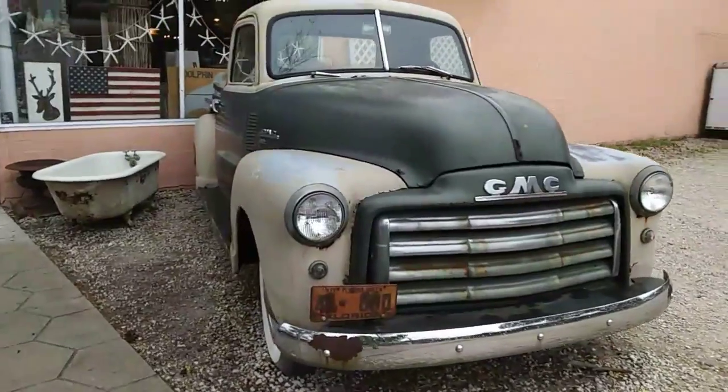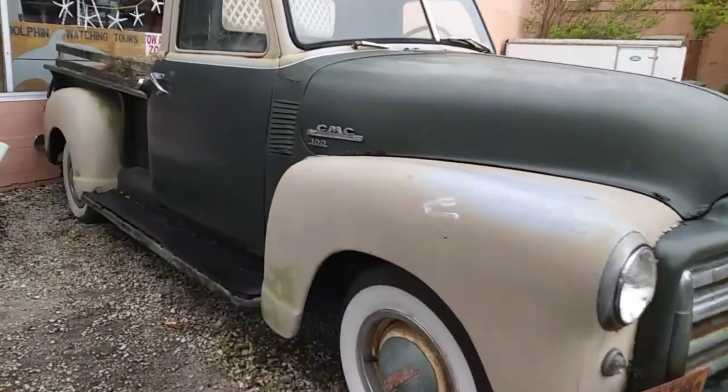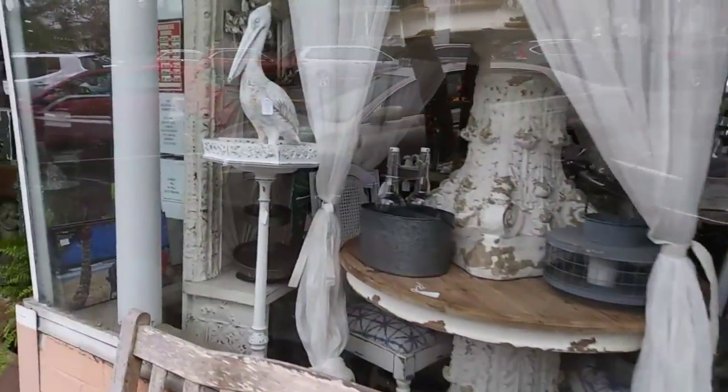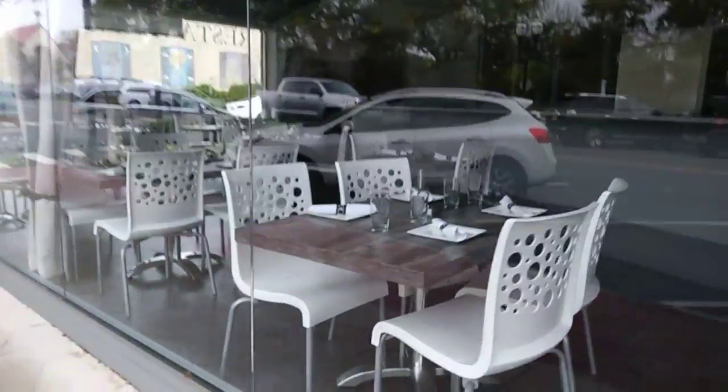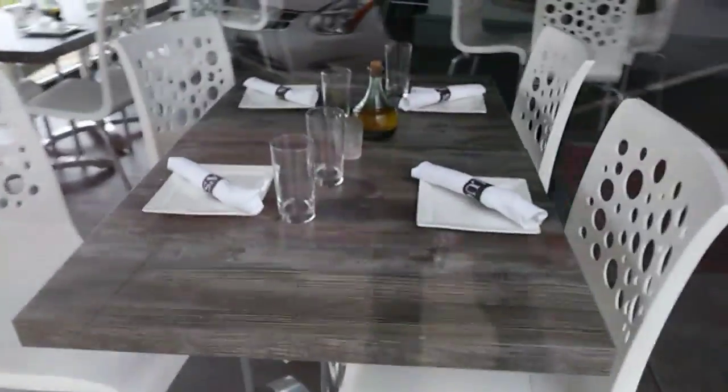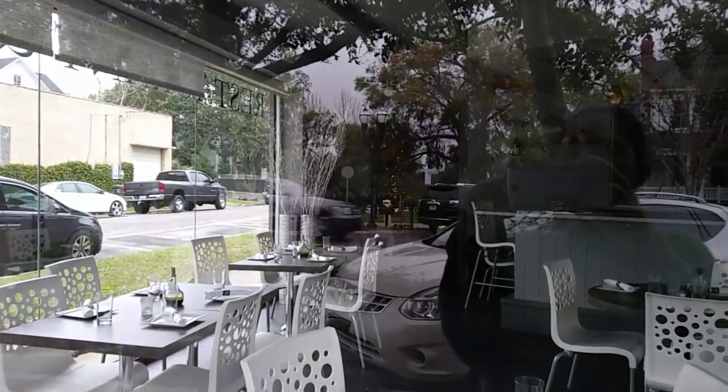Old GMC truck. It's at an antique shop here. I love that dresser. It's a restaurant. I love the color of that wood in there. And they got the gold and white painted branches over there.